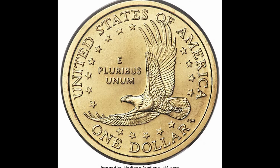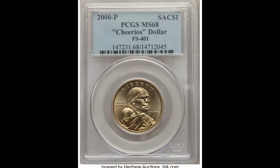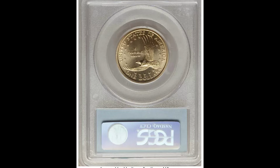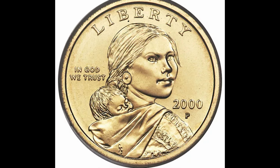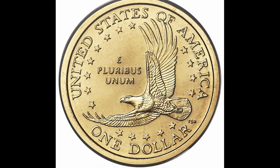Now you have to understand that when you bring your coins to a coin shop, a lot of the time they deal with people that think they have rare coins all the time. There's a high probability that the coin you have is not rare. So please don't give these coin shop owners a hard time, and understand they also have bills to pay, they have employees to pay, they have overhead costs, so they must take a small percentage of the profit.